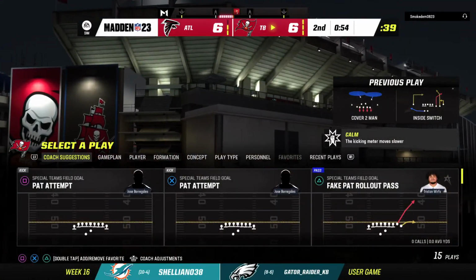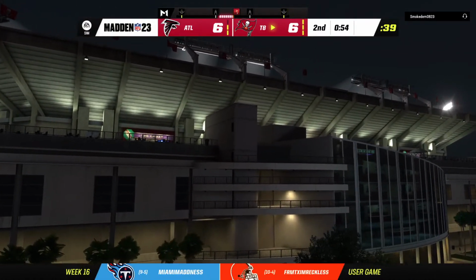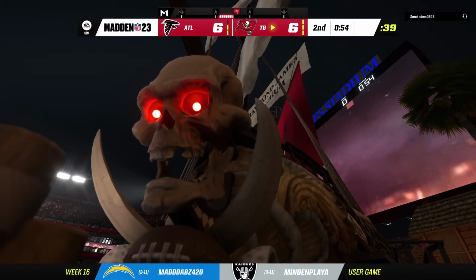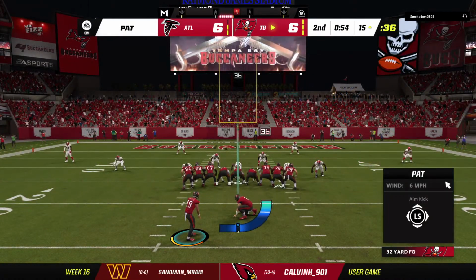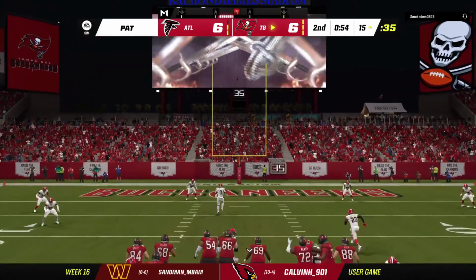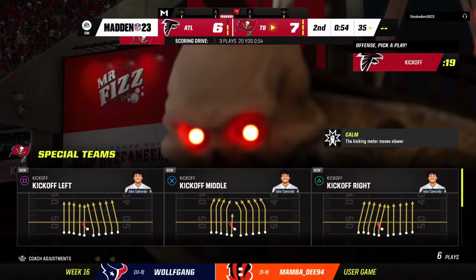And I believe they've buzzed down. They're going to take another look at this play with all reviews coming from the replay official here in the final 2 minutes of the half. Jose Borregales for the extra point. He's got it, and they take the lead at 7-6.